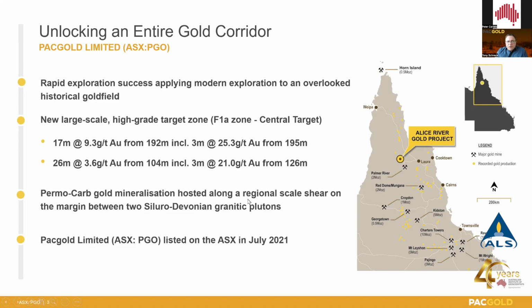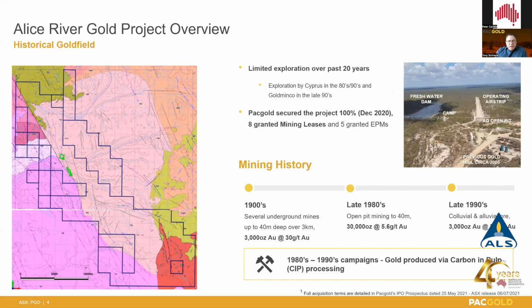As mentioned, Permo-Carb gold mineralisation, we see ourselves sitting on a large regional scale shear, on the margin between two large granitic plutons. And I'll show you a geology map in a moment. So just this figure on the left here, there's a 10-kilometre scale bar in the bottom left there. I think this is a snapshot of the 100,000 geology. You can see our tenement outline here, and we've actually got 8 granted mining leases here. So the green outlines are our granted mining leases.